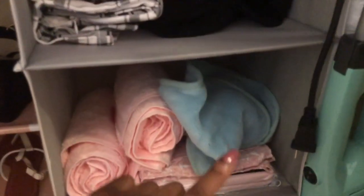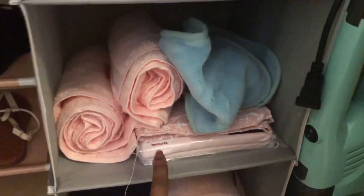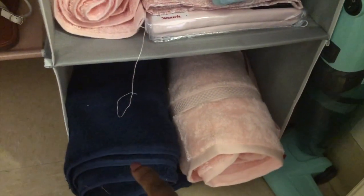I have skirts and swimsuits, shorts. You're never going to have enough shorts. It's too hot out here to be wearing jeans. I have black dresses, more skirts and shorts. These are hand towels, extra pillowcases, makeup cloths, and towels.